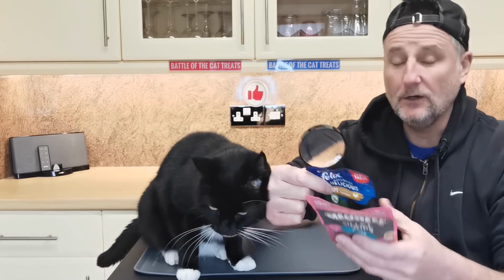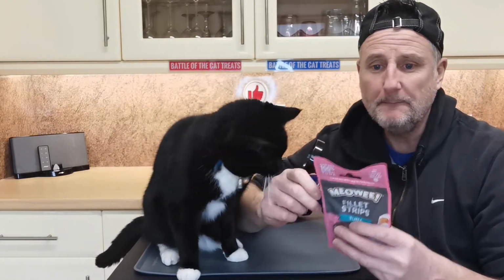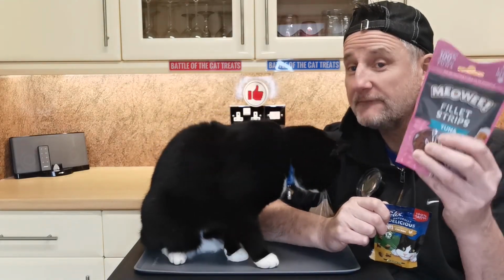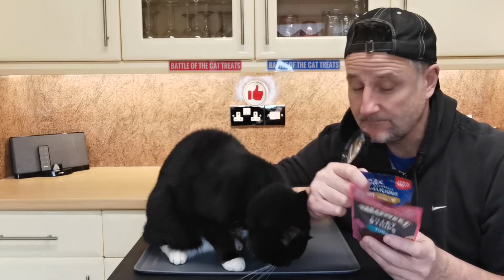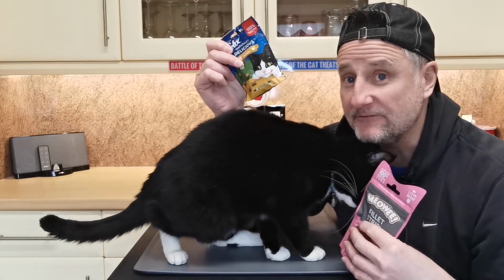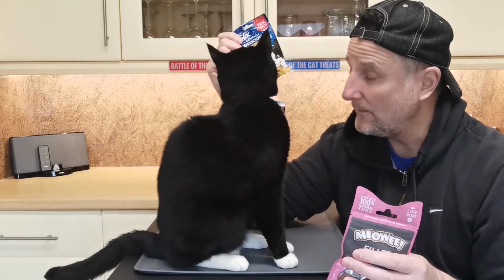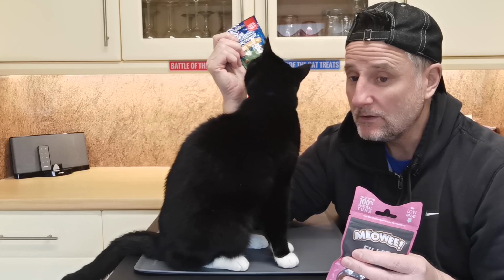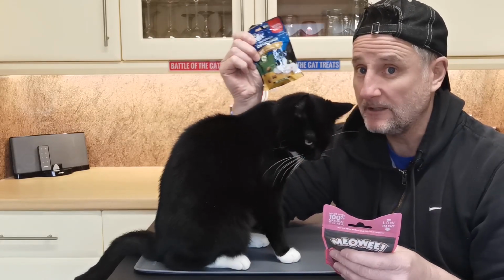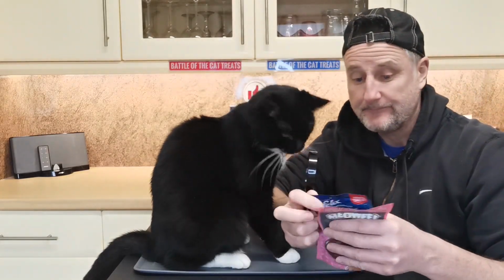Right, I think we better just do the prices. Now, I've got them written down here. The Meowee is £1.75 for 35 grams. And the Felix is £1.35 for 50 grams. Or, at the moment, Boo Boo, you can buy two for £2. So you can buy these for £1 a pack if you buy two of them, Boo Boo.